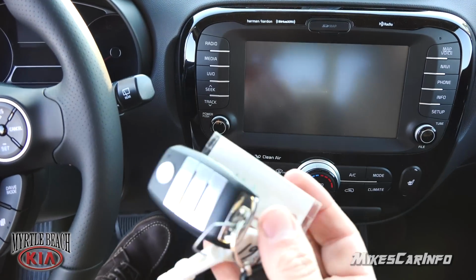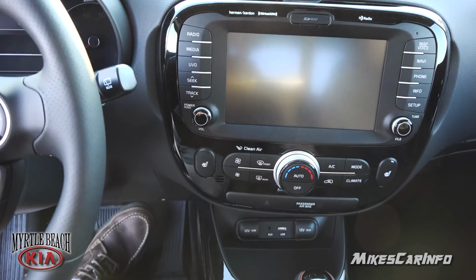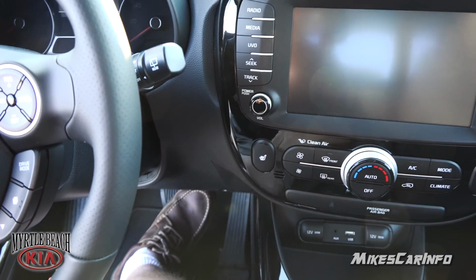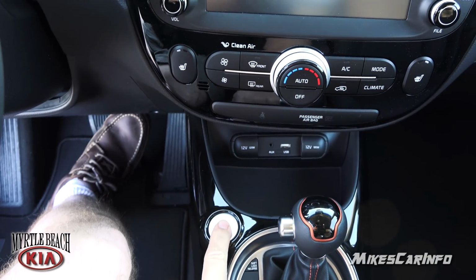Starting it up, all you have to do is have the key inside. It could be in your pocket or a bag or whatever. And you just put your foot on the brake and hold it and push this button right here.